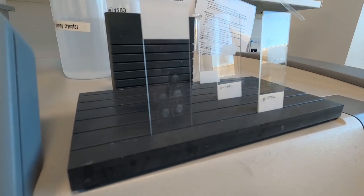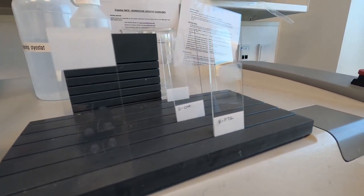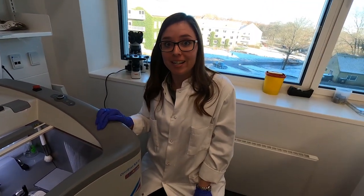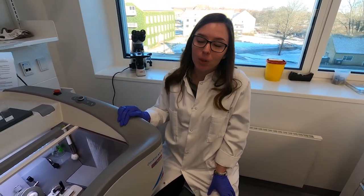And this is the result of well-cut brain slices that can now be stained using immunofluorescence for confocal microscopy imaging. My supervisor Alca is already imaging at the confocal microscope, so let's go to visit her.